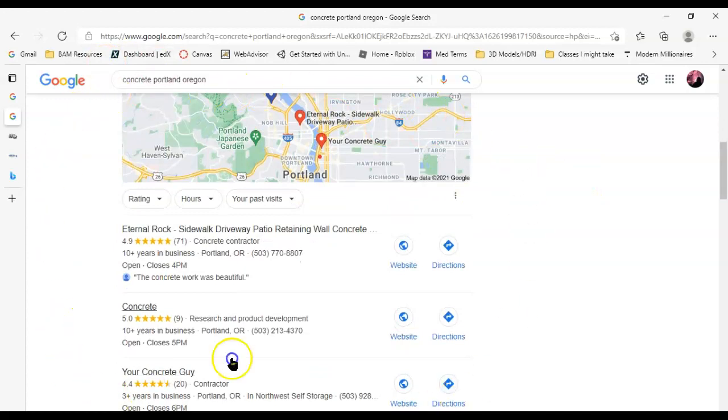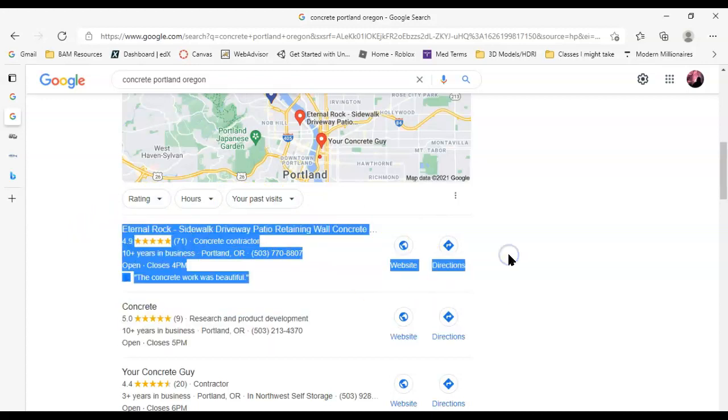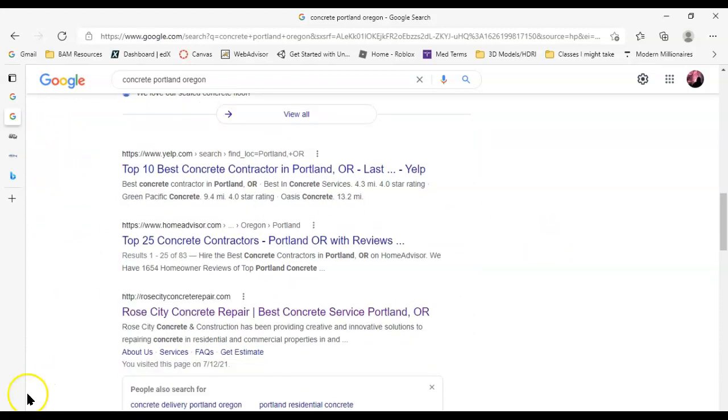Now this is the map pack. This is one place we definitely want to show up, is right here. This is the first map listing, but that's not even the best spot to be in. This gets good visitors, but down here, this is the most coveted spot. This is where you want to be.